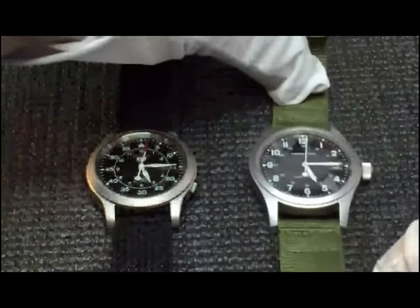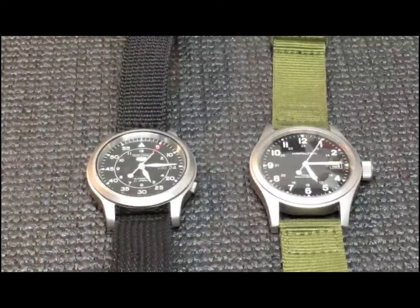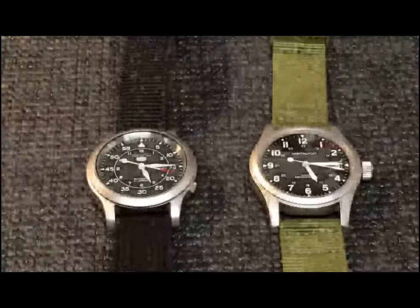So there you have it. 2 watches, a pair of field watches actually. The Seiko SNK809 and the Hamilton Khaki Mechanical 694-19933.